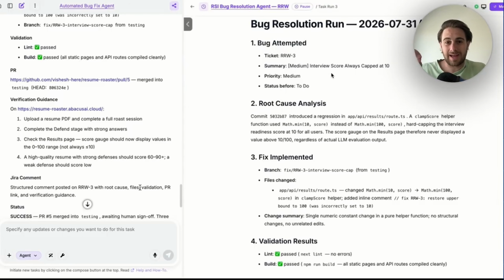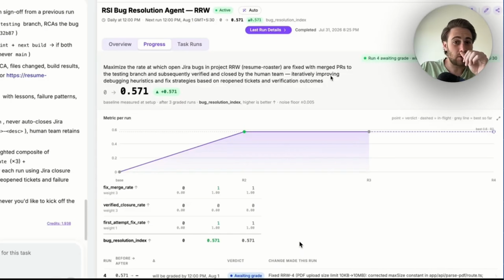And this right here, again, is absolutely incredible because whether you have a website, you have an app, this is what you do for work. This right here is insane. And it might not be that you want to find bugs or fix bugs on a website. Maybe it's something else that you're trying to look at. And then we could see that this also created this dashboard, which we could track here. And we could see that basically what this is trying to do is maximize the rate at which open bugs are fixed with merged PRs to the testing branch. So this is going to try to complete as many as possible.